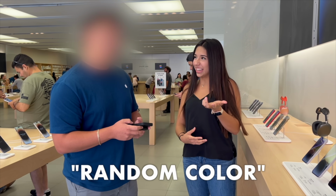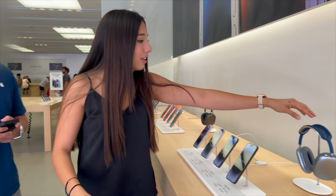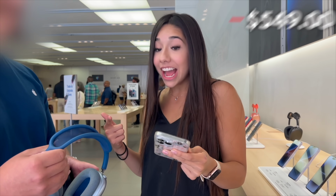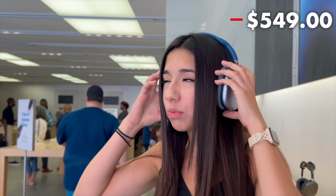So for the AirPod Maxes, we're looking for the green color. Do you guys have those? Kind of a random color. Do you get a lot of people buying the green? It's a little bit more of a random color. I don't even know how I feel about it, but we don't really have a choice in what we're buying today. So these are all of the AirPod Maxes. And how much were these again? Those are $549. $549? Yes. Good investment, good investment. We'll buy them.